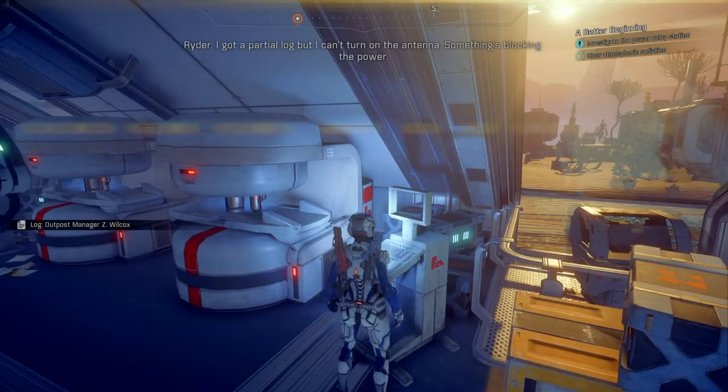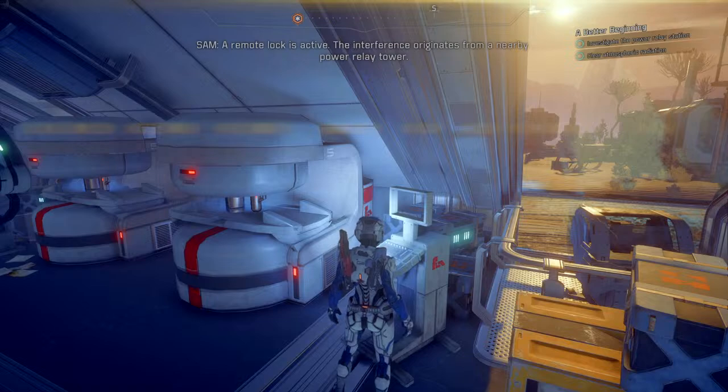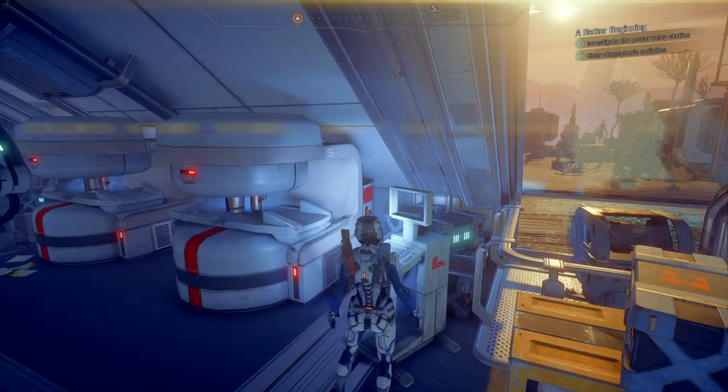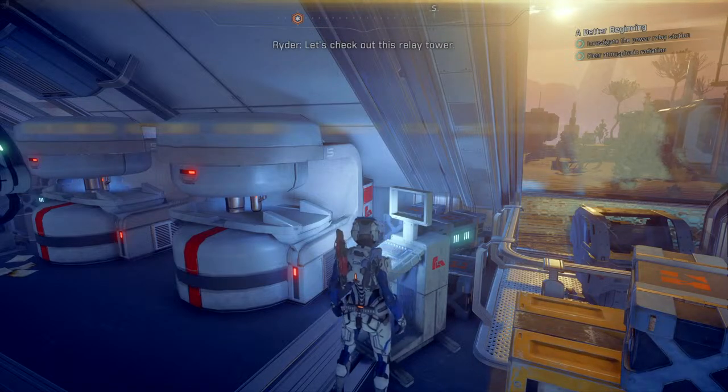I got a partial lock, but I can't turn on the antenna. Something's blocking the power. A remote lock is active. The interference originates from a nearby power relay tower. So we're not the only ones interested in what happened here. Let's check out this relay tower.